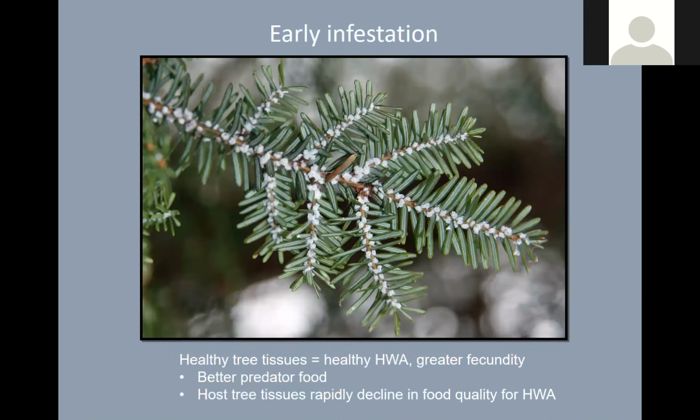So this is what it looks like in an early infestation. This is right up here near Cayuga Lake. Healthy tree tissues make healthy HWA, greater fecundity. And this is really important when you're thinking about raising predators, which I'm going to talk about a little bit later here. You get nice fresh infestations, and you get better predator food.